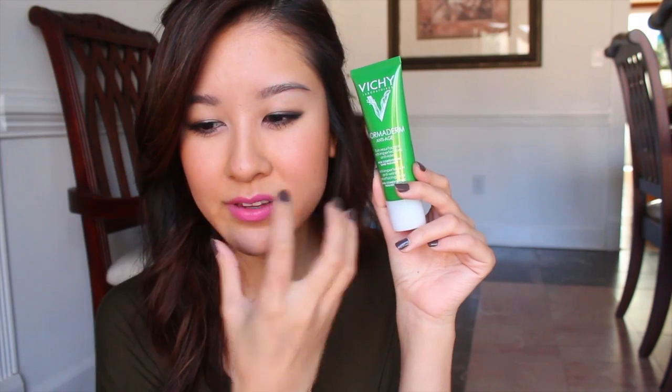So I got this Vichy Normaderm Anti-Age, Anti-Imperfection, Anti-Wrinkle Resurfacing Care Cream. It has glycolic acid in it, and it's supposed to really help exfoliate those dead skin cells off of your face. And it's just very lightweight. It kind of has like a creamy gel texture. So if you're someone who doesn't like a really heavy, thick cream, this is something you could consider.